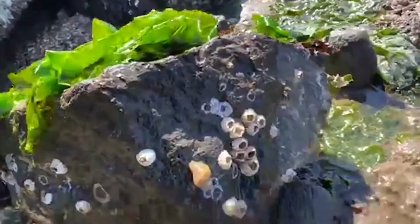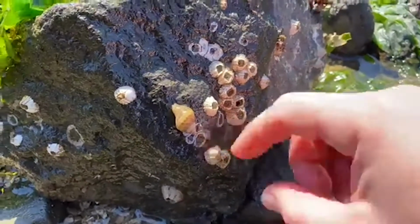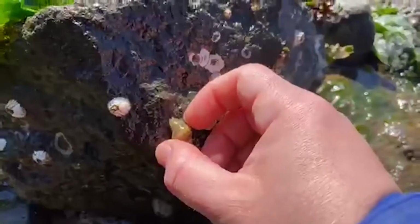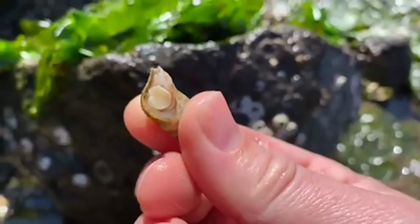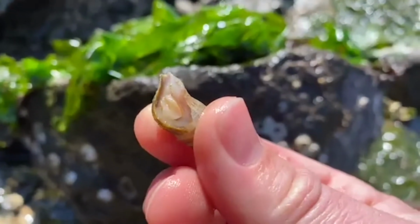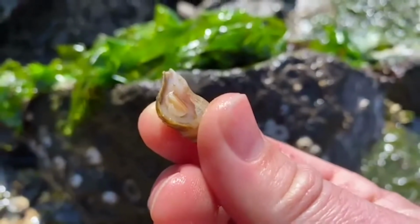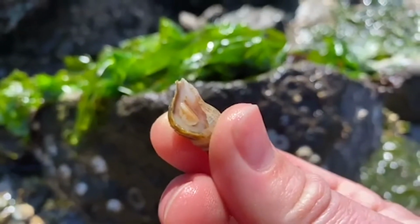Hard to say. There's another cool creature here. This is a frilled dogwinkle, a type of snail. I'm gonna just gently pluck off the rock so we can see its little snail foot. And assuming that it is thinking I'm gonna eat it, we're gonna see that foot tuck inside that snail shell.